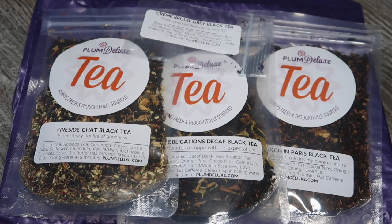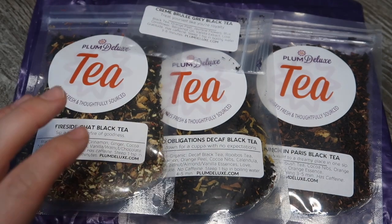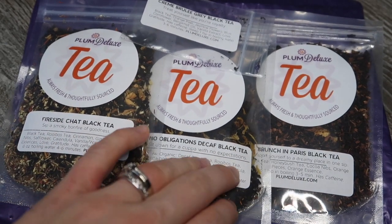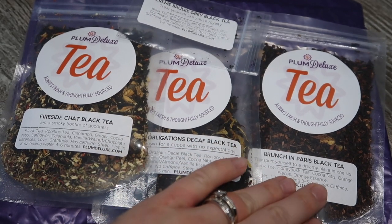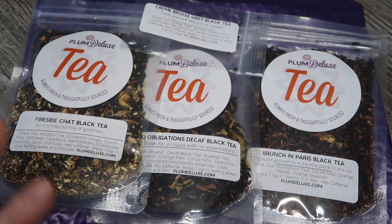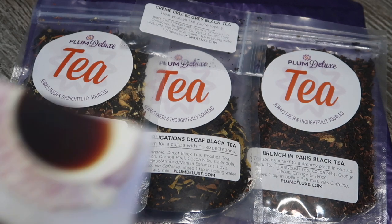So here's a little recap of all the teas that we've tried today. Like I said, the Fireside Chat black tea was probably my favourite if I had to choose, but I also enjoyed the No Obligations decaf black tea, Brunch in Paris black tea, and also the Creme Brulee Grey black tea as well. So I hope you've enjoyed seeing all the teas as they look when they're made up, and I hope you've enjoyed listening to a little bit more about what this subscription can offer you.